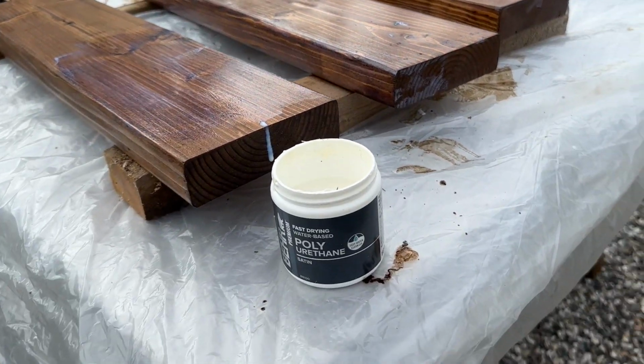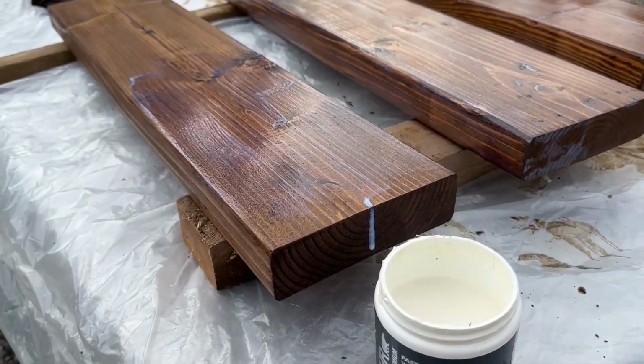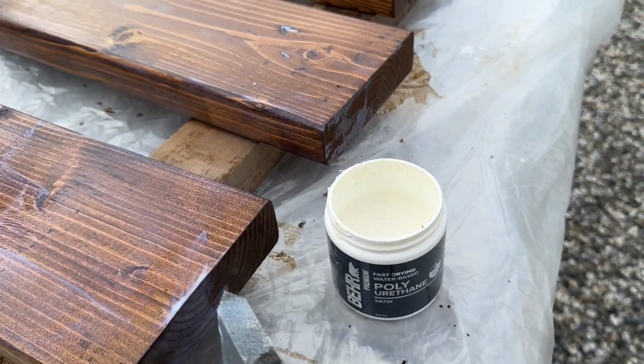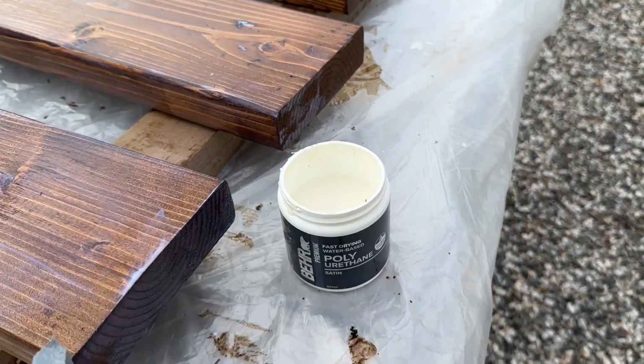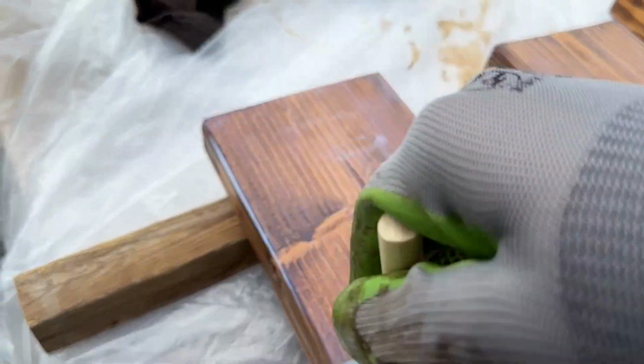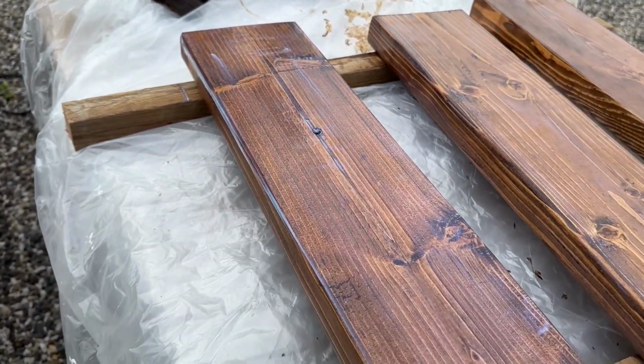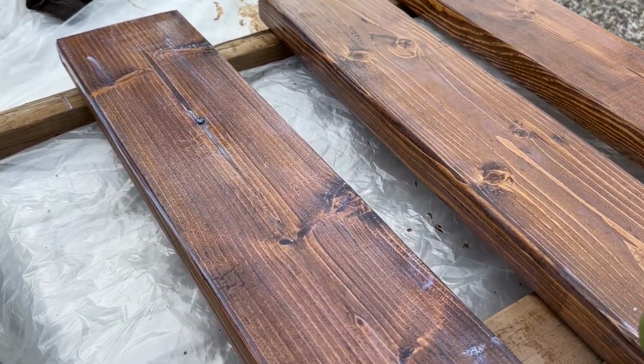I really like this one from Behr. It's in a satin finish. And whoops, I got a drip. And it's really nice. It's not too shiny, super easy. Apply your first coat and then you can apply your second coat in an hour.